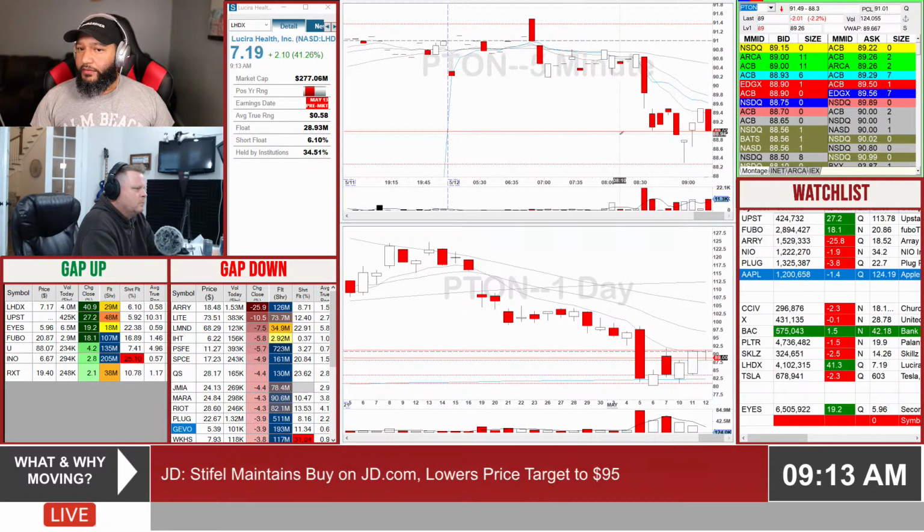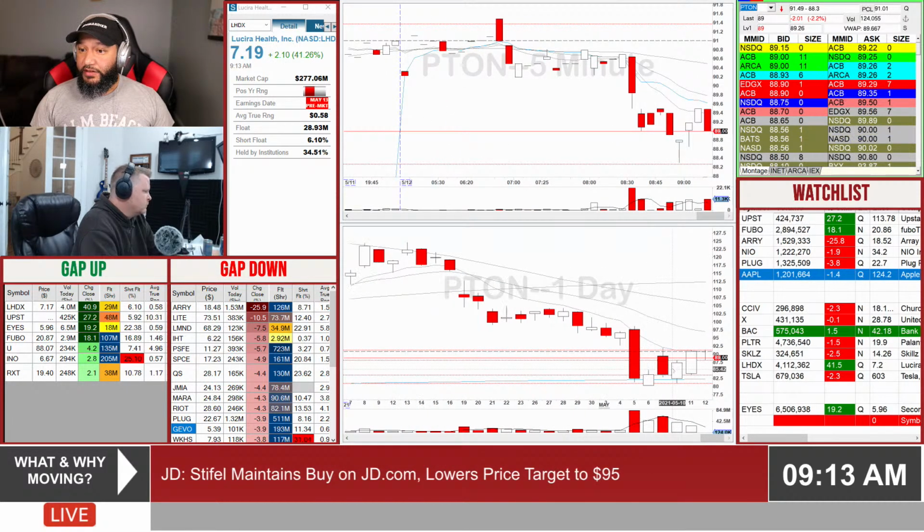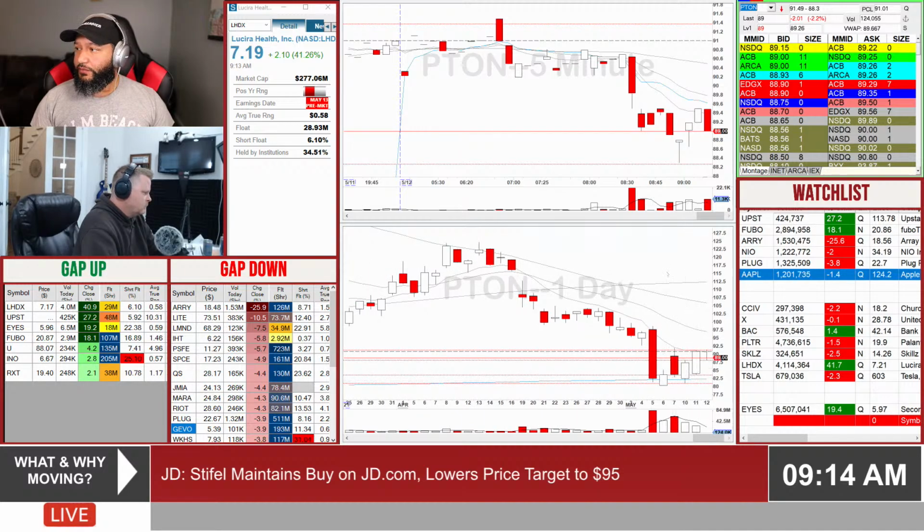Piton. I know Brian is talking about this one. Day looks interesting for a possible bounce if we can hold. We'll have to see.